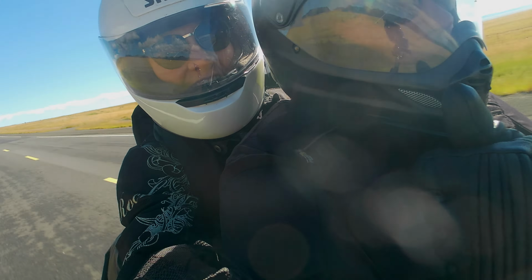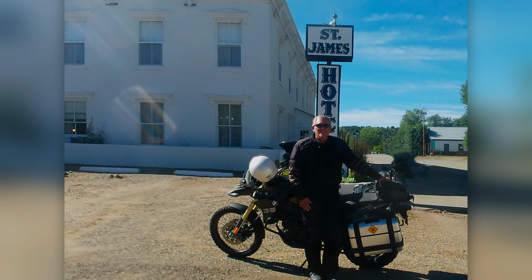Okay, here's a good look at the St. James Hotel. It's very famous for all the cowboys and cowgirls that have stayed there, and also that it's supposedly very haunted. Come on along with us. We'll show you around on the inside.